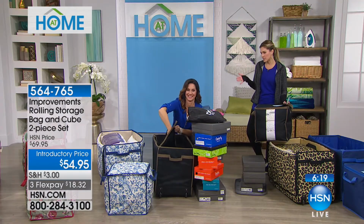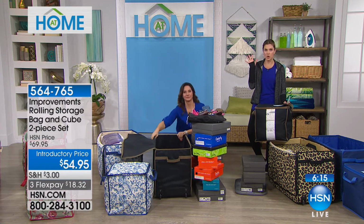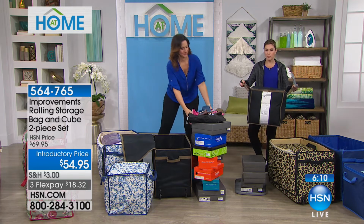Yeah, that's great. I think one of my most favorite things is not only you can store a ton, but it really looks good. This isn't a piece of storage that you're hiding. You're not trying to find the attic or the garage to try to put this away. You're gonna use these and actually you can leave them out. They have great padded handles.